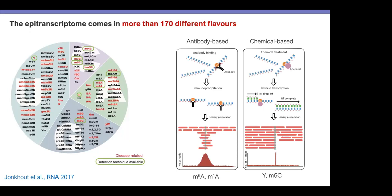Because the truth is that so far, our way to understand modifications transcriptome-wide relies on either of these two methods. So one is antibody-based. You need a selective antibody that will bind the modification of interest, and it doesn't have to cross-react with other modifications, similar to ChIP-seq, if you're maybe more familiar with it. And then you will do some immunoprecipitation to enrich for it. And then when you do your next generation sequencing library, you will see an accumulation of reads in the form of a peak. Now you can make it a bit more sophisticated and get single nucleotide resolution. But the point is, you need a selective antibody, which is not so straightforward to obtain.